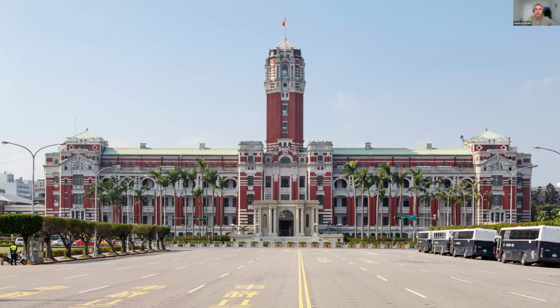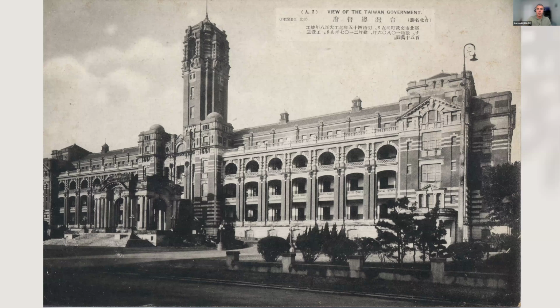The design again reflects Neo-Renaissance and Baroque styles, which were common in European-influenced Japanese architecture at the time. But it also incorporates elements of Japanese functionality and simplicity. This building is a testament to Japan's imperial ambitions as it projects order and modernity. And this is an older photograph of its original state, I believe, 100 years ago or so.